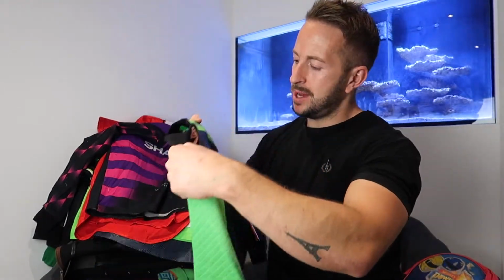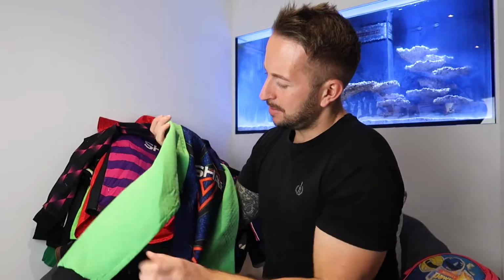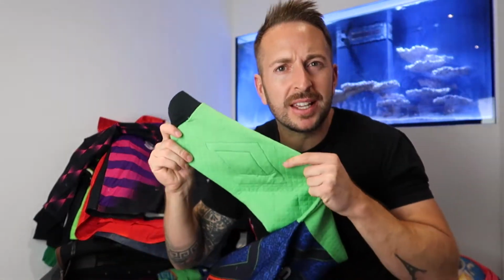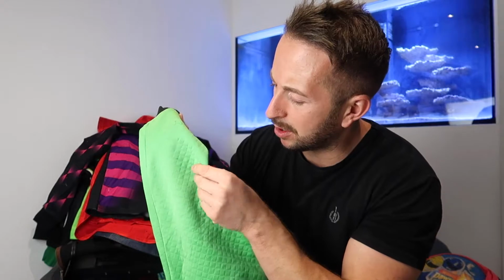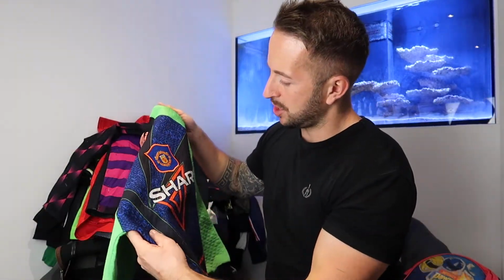Now this, going back to my 95-96 season, my first major season supporting Man United or watching Man United. Now the goalkeeper kits back then were very padded. You've got the actual pads on the elbows. Can't really see that because of the light, there you go. The goalkeeper tops are a lot more padded in general. That padding is throughout the shirt.